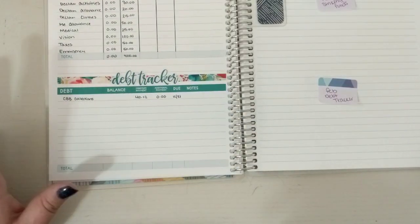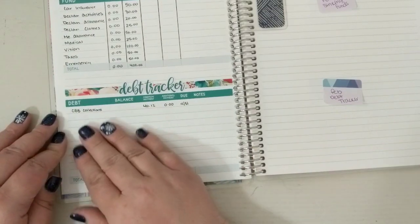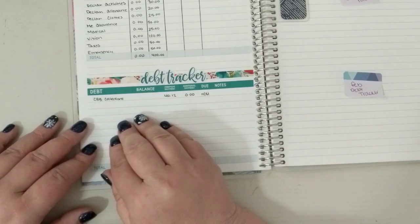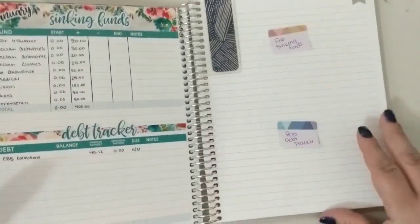So that's not going to work for me this year, and I already know that. And then I'm going to have my extra debt payments. I'm hoping to have this one paid off by the end of February. I'm going to start paying on my student loans, so I'm going to keep track of those payments.